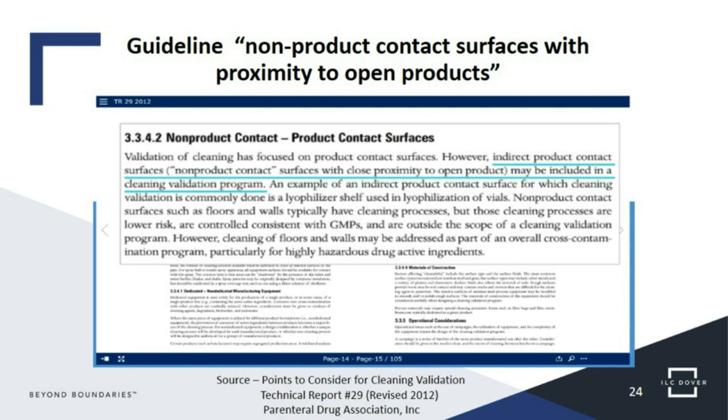This gets to be interesting because the definition of indirect product contact, versus the black and white product contact or non-product contact, is surfaces with proximity to open products. And that's a perfect definition. As seen in this guidance, this is directly a situation with lyophilizers, where the trays and the area in the lyophilizer are not a product contact surface, but they're in direct proximity. If the product is open, if a stopper comes out, anything like that, then the potential of having airborne particulate get into the product is very real.